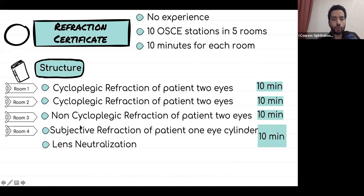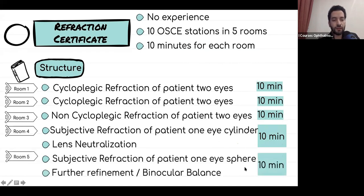In the fourth room, you do subjective refraction of a patient's 1 eye, cylinder only. So you will do cross cylinder and verify the cylinder of the patient, and you do lens neutralization, maybe with or without the lensometer or the focimeter. Again, those 2 sessions will be in 10 minutes. And finally, the fifth room will be subjective refraction of a patient's 1 eye, sphere, and further refinement, for example by fogging or by duochrome test, and binocular balance to detect if the patient has any heterophoria or heterotropia. And in this room again, you should spend 10 minutes.